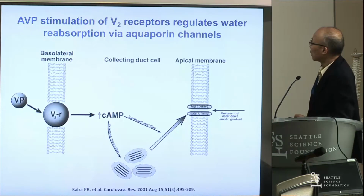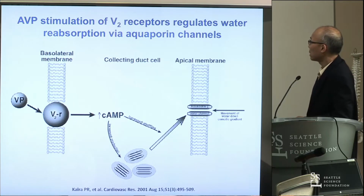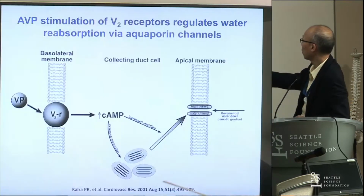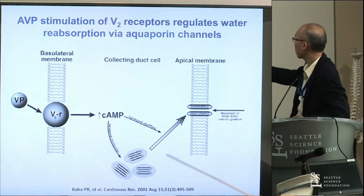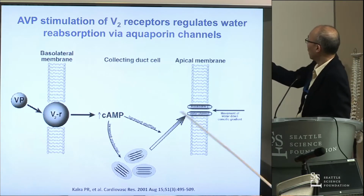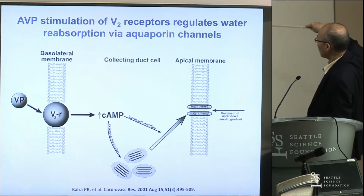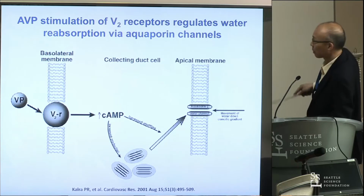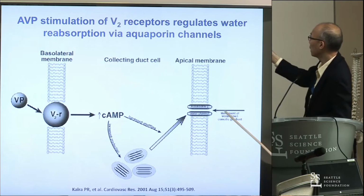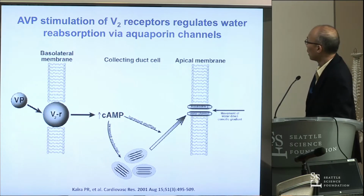And so how does AVP work? Vasopressin attaches itself to the receptors on the basolateral membrane. It stimulates cyclic AMP to increase the production and shuttling of aquaporin water channels. These aquaporins attach themselves to the apical membrane, opening up their pores and allowing the movement of water down the osmotic gradient. So when this happens, free water excretion in the urine decreases. That's how you conserve free water. That's the mechanism. And clearly, if you have too much AVP, then more aquaporin water channels are opened up, more free water goes in, and that's why SIADH occurs.